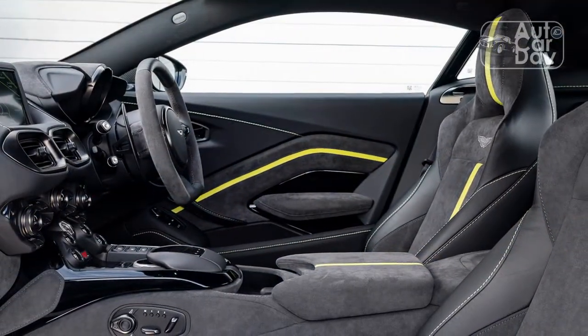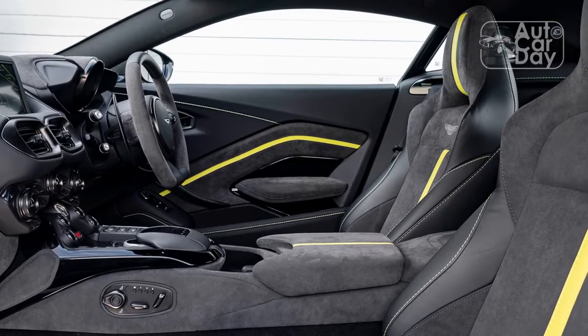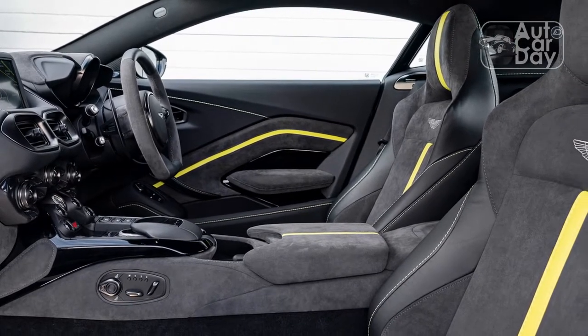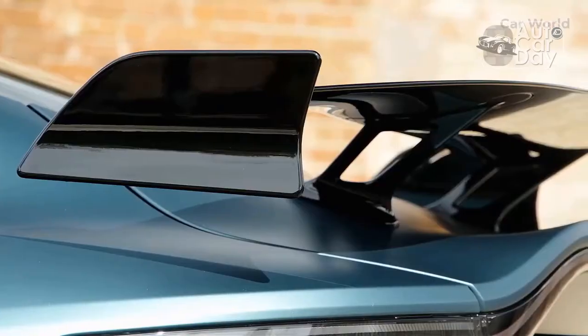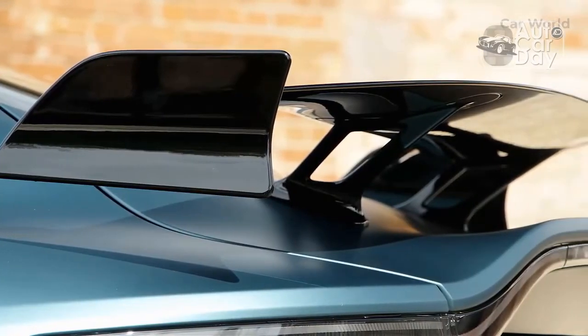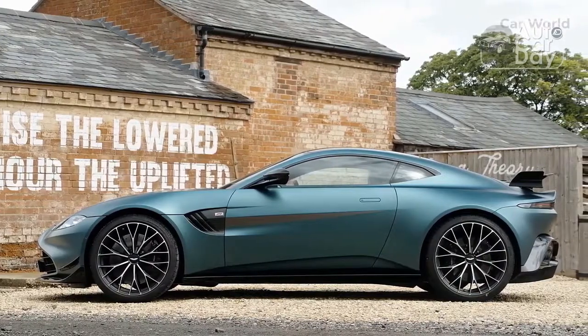Sport Plus and track modes change that, stiffening up to reduce roll, but even with ultra-thin Pirelli P Zero tires, 255/35 ZR21 front and 295/30 ZR21 rear, the Vantage is a fine daily driver. This is the one area where the Vantage falls short.